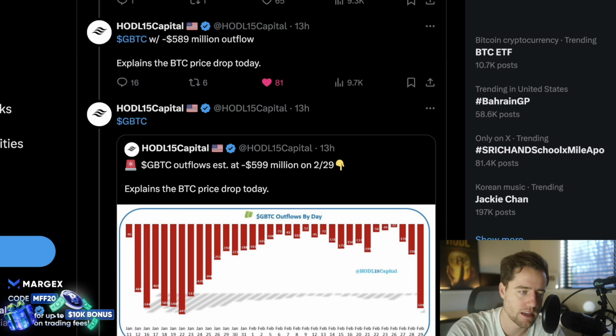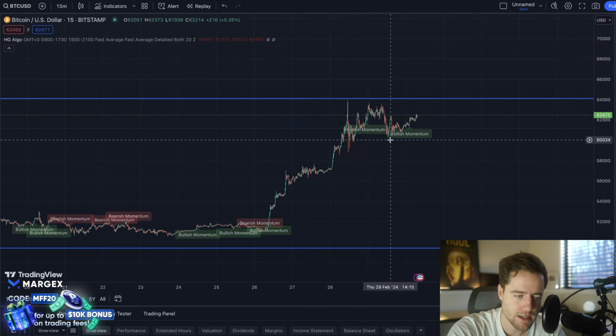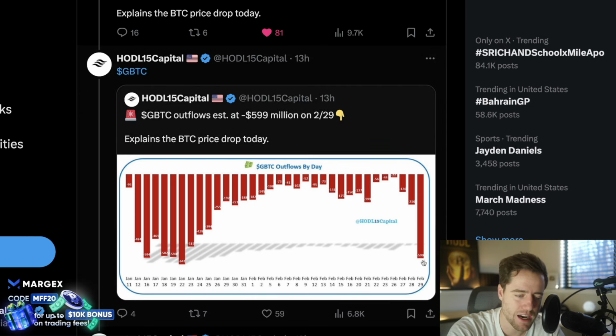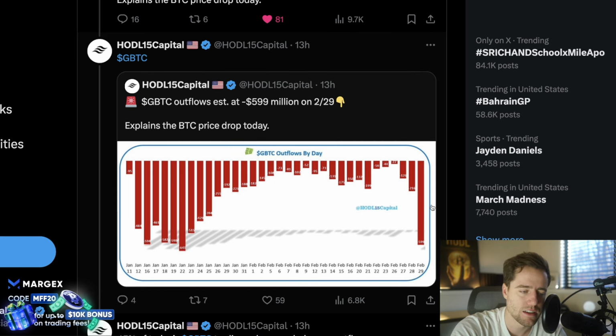You know, we had a bit of a drop yesterday. This could have been the reason. You see just a massive outflow, 599 million on 2/29. This is close to their highest outflow days. Now, is this alarming? Not necessarily. We continue to see less and less Bitcoin in GBTC. This is about 2% of their overall funds, so they could do this for a while longer.